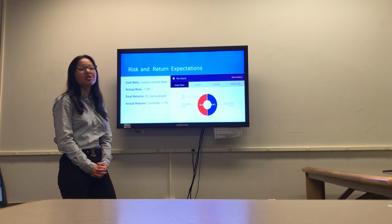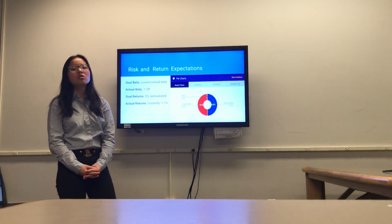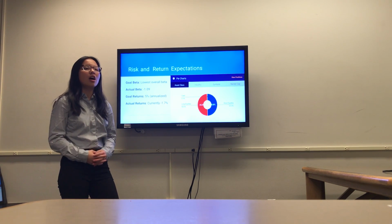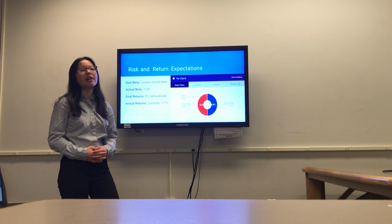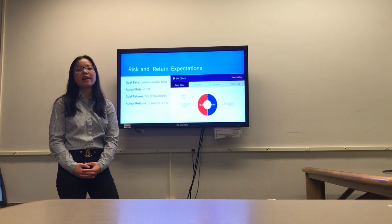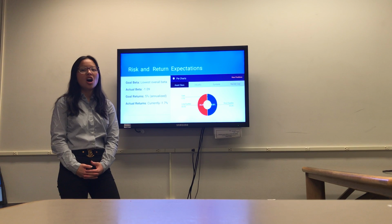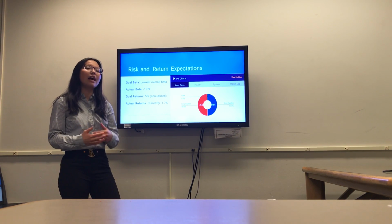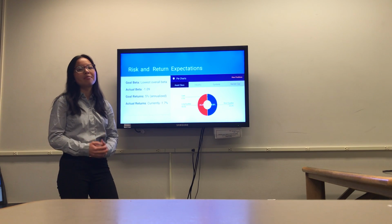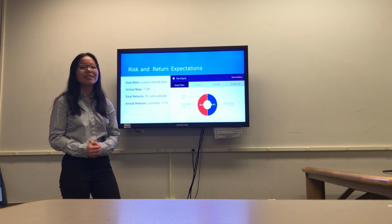So for our risk and return expectations, our initial beta goal was just to keep it at the lowest possible. Our current beta is actually at negative 1.09, and then our current returns is at negative 1.07, and we'll elaborate more on why that is. Our goal initially was actually 5%, and that's an annualized rate.